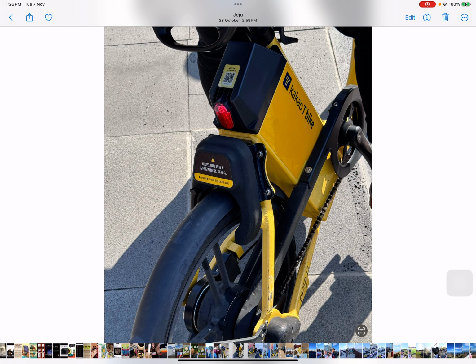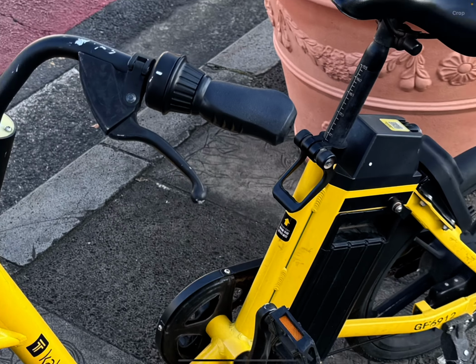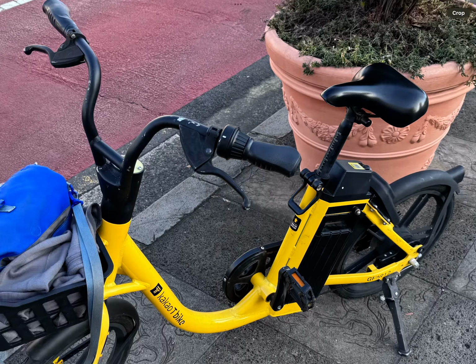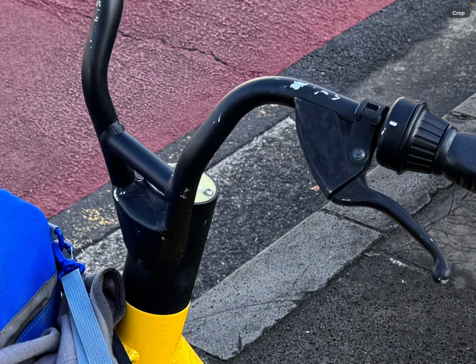It's always good to wear a helmet for safety reasons. The seat is quite adjustable. You can see that the seat here is quite adjustable. There's a height adjustment. The brakes are good. The battery life, you could go about 10 to 20 kilometers. The battery is quite powerful. The bike itself is quite powerful. It's pedal assisted, and there's no speedometer or anything.